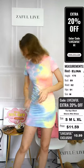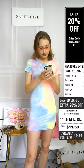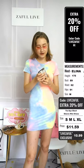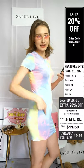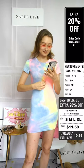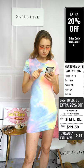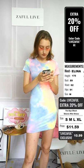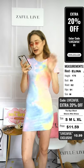Right now I can read your comments. What do you think about this dress? I like this kind of dress because it makes an S form, an S body shape. Do you like it? Hi, hi, hi.